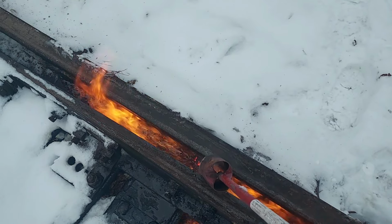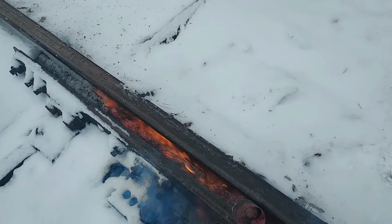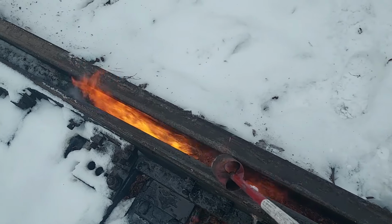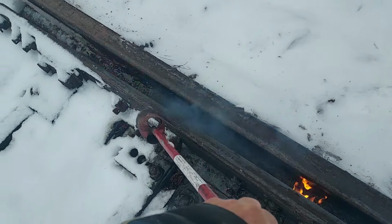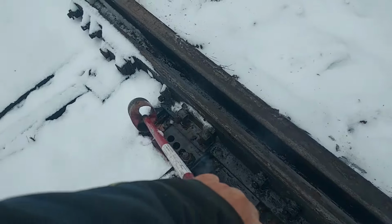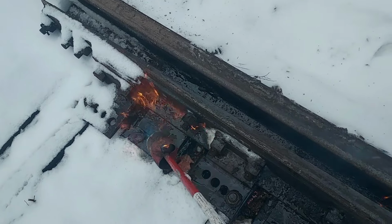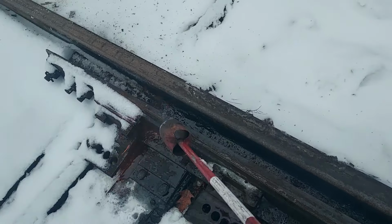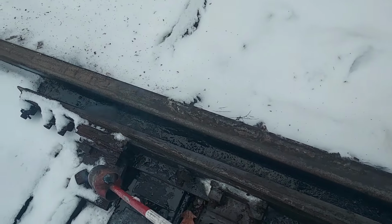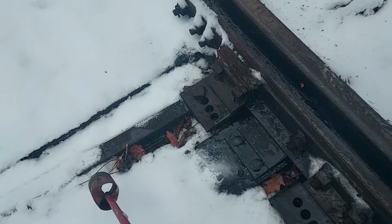Sometimes some railroads have propane heaters in these switches so that they can turn them on, and they're on all the time or whenever they need them. But we don't have that luxury. A lot of transit systems have that too, especially places like Chicago that get a lot of snow, to keep those switches thawed out.